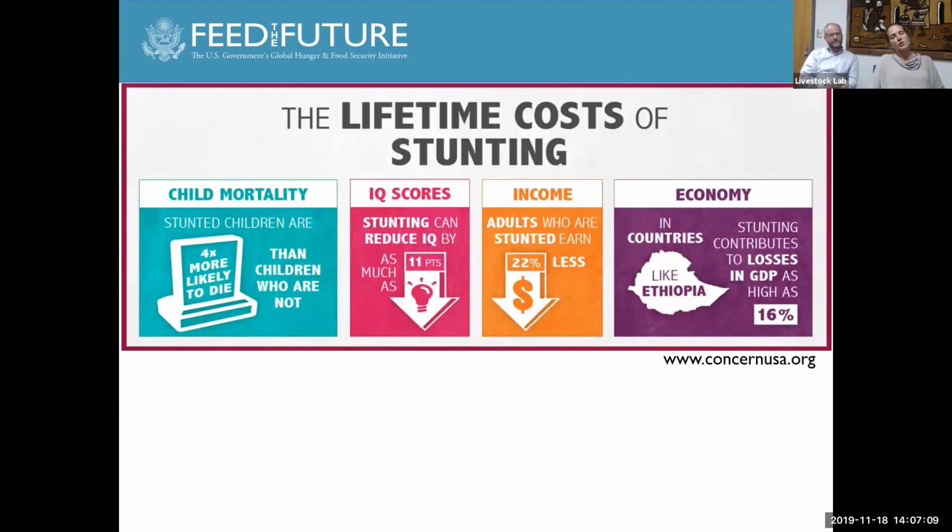So I wanted to start with just an overview of why we're having the conversation. All of these innovation labs are part of the Feed the Future initiative from USAID, and we have a charge to really affect through nutrition the health and incomes and well-being of populations globally.